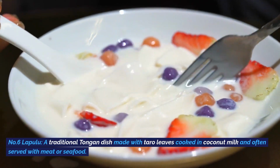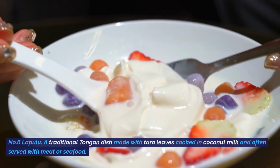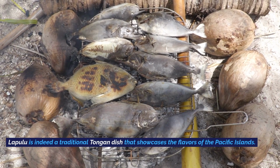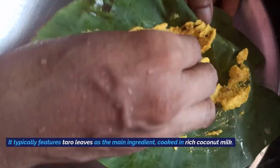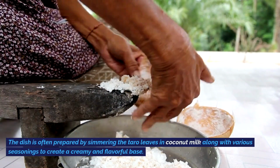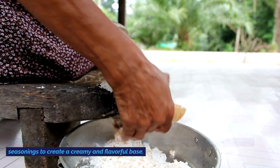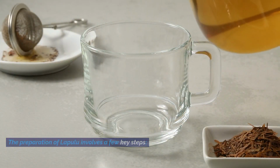Number 6, lupulu, a traditional Tongan dish made with taro leaves cooked in coconut milk and often served with meat or seafood. Lupulu is indeed a traditional Tongan dish that showcases the flavors of the Pacific Islands. It typically features taro leaves as the main ingredient, cooked in rich coconut milk. The dish is often prepared by simmering the taro leaves in coconut milk, along with various seasonings to create a creamy and flavorful base. The preparation of lupulu involves a few key steps.